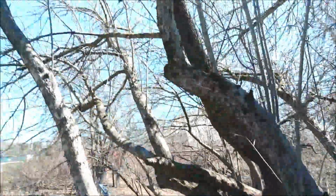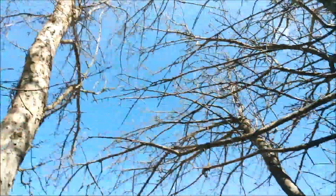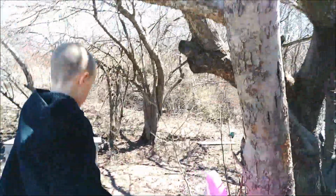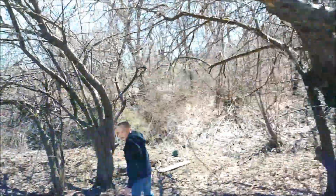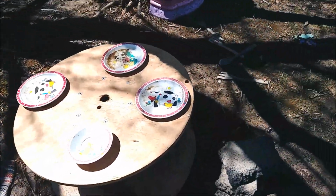We've got, these are all apple trees too. We get apples in here all the time. Apple tree, apple tree, apple tree, apple tree. Apple tree. Apple tree. Lots of climbing goes on over here. You can usually see the girls reading books up there or Samuel climbing up there. We got a little table set with a nice spool provided by a friend.